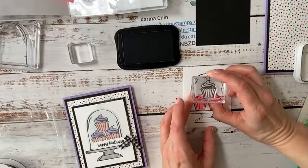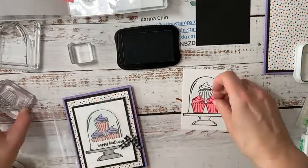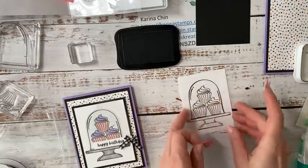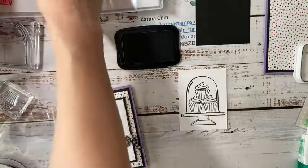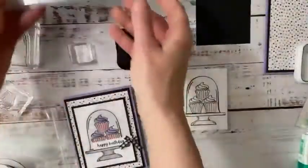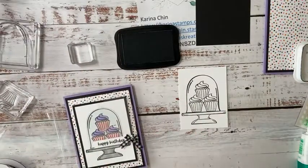So I'm just going to stamp it like this. And then watch when you remove it. See, it looks like the top cupcake is kind of behind these 2, or sitting on the base of it. It's not perfect, but it's pretty close. And then all I do is keep my masks, I call them, in the case, and then I can reuse them multiple times. Okay, and then I'll just give these a really fast color.